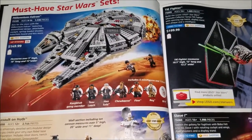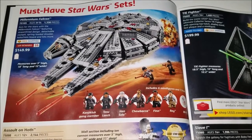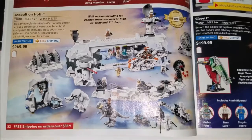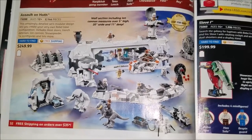You can't go wrong with a Millennium Falcon if you don't have one already. Price is crazy. I think this came out at 69 or 79 originally for the 7190 set. Here's the Assault on Hoth. This is a waste. I can't believe they made this set, but they did. If you're a completist, you might want it. I will be passing on this one.